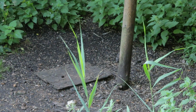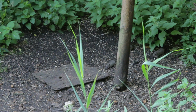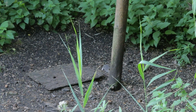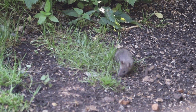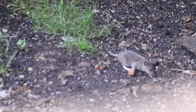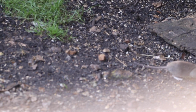Another rodent, this time much bigger than the vole. This is the brown rat, an omnivorous animal eating pretty much anything, but here, like the vole, taking advantage of the messy birds. The rat has a bad reputation, but for the most part it lives alongside us without much issue. It may be extremely common and found almost everywhere, but it wasn't always so.